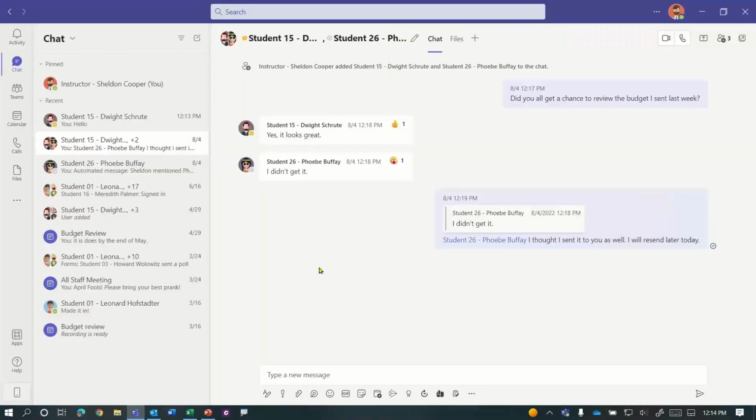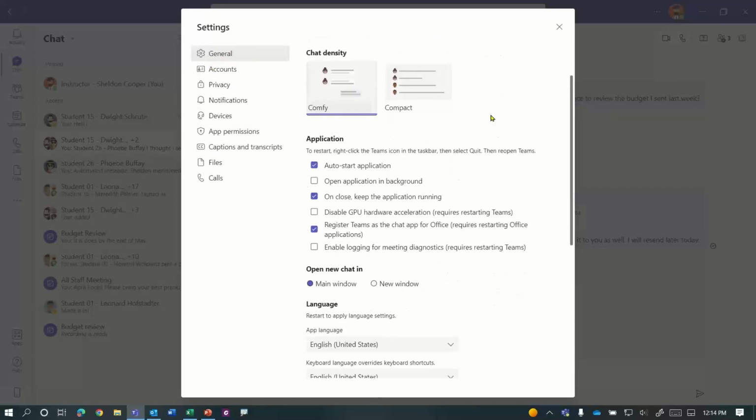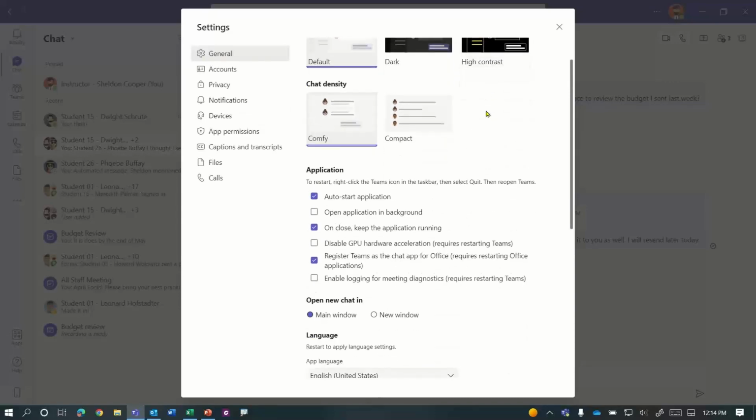So going back to Teams, going back to the top right, this time we're going to click the ellipsis next to your profile menu, which is the settings menu, and then we're going to click the settings option. Now, from the settings option down the left, you're going to see many categories. For this, we want to stay under general. And you'll need to scroll down. Let's see here.